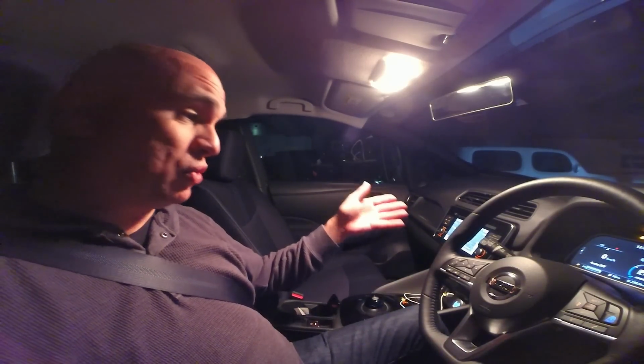Interesting. So I'm wondering, I haven't hit turtle mode either. At 4%, there's no turtle mode. Is there a turtle mode on this new car, or when you get to 0%, is it really not really 0%?